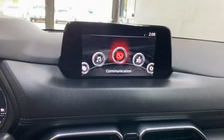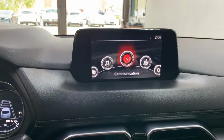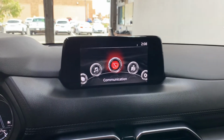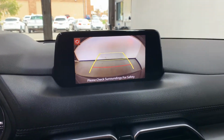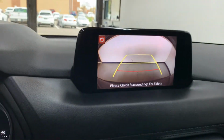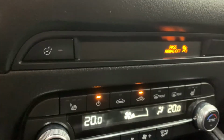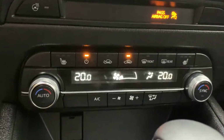For the stereo, you get AM, FM radio, you have USB and auxiliary input, as well as Bluetooth connectivity, Apple CarPlay, and Android Auto. When the vehicle is in reverse, this is where you'll find your backup camera, and you also have your guidance lines there as well. Below that, we do have your heated steering wheel control. We also have your climate control.